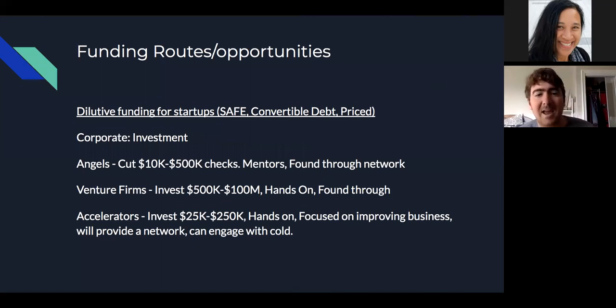Then we look at kind of dilutive funding routes. One, I think kind of going back to corporates here, corporates will also invest. There's a ton of corporate accelerators out there right now that can just put 50K into something that's strategically interesting for them. So maybe you still have some questions on the venture scalability, but the corporate has some strategic interest in this. So I think that's always a good route.